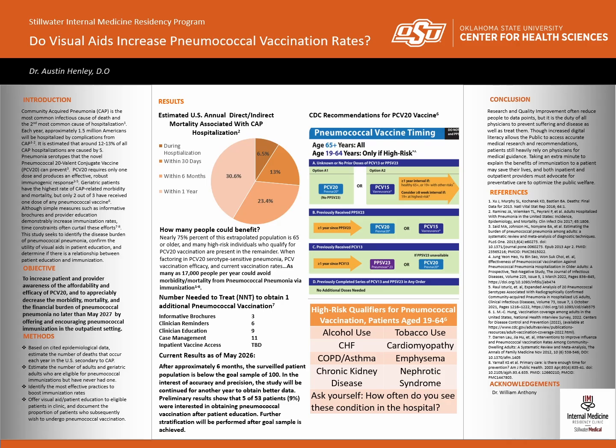My goal was to basically design a visual aid in the outpatient setting that could be used to try and increase the patient's willingness to undergo pneumococcal vaccination if they were eligible.